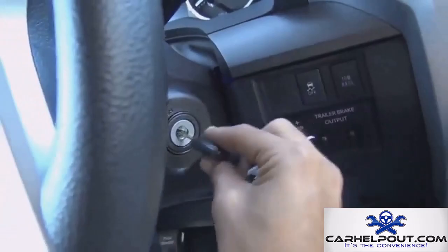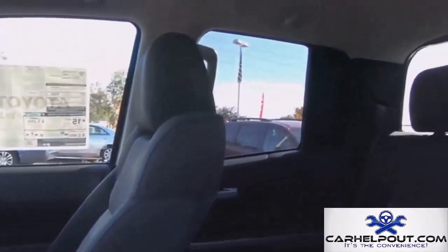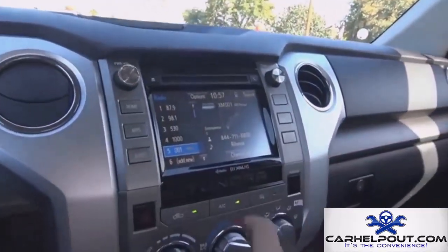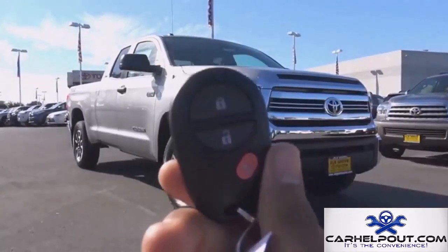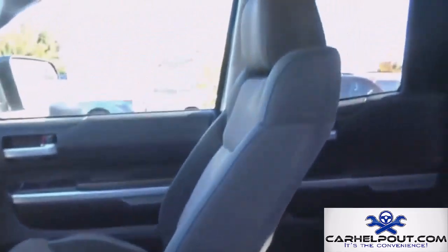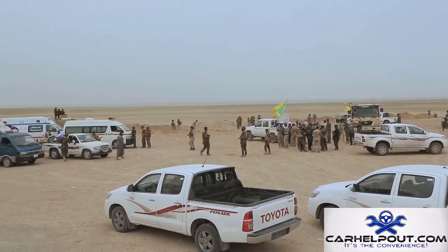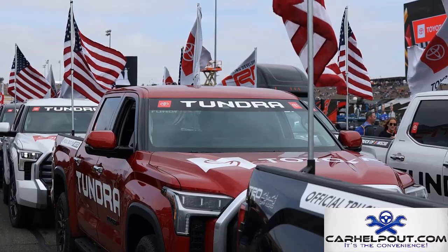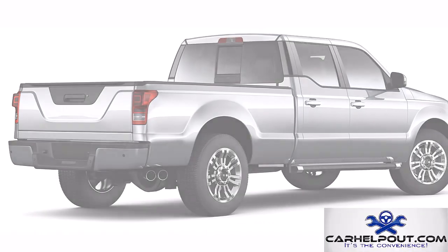Inside, the Tundra's cabin is spacious and comfortable, with available features like leather upholstery, heated and cooled seats, and a touchscreen infotainment system with navigation. The Tundra offers excellent visibility with its high driving position and large windows. The 2017 Toyota Tundra pickup truck is built for those who demand the best. It's got the power, the reliability, and the capability to handle anything you throw at it.